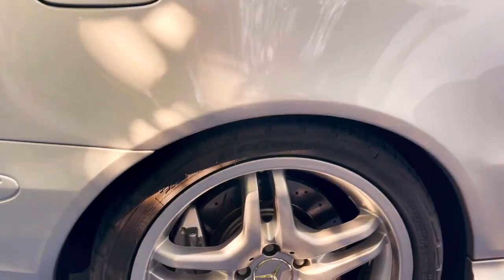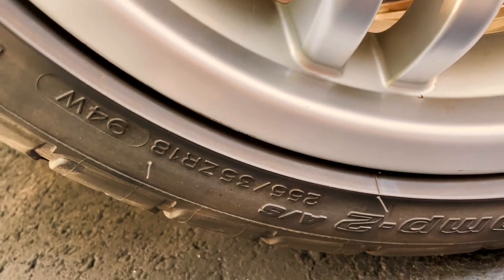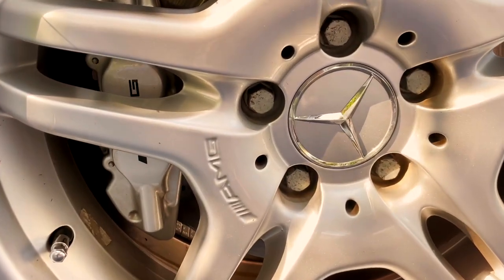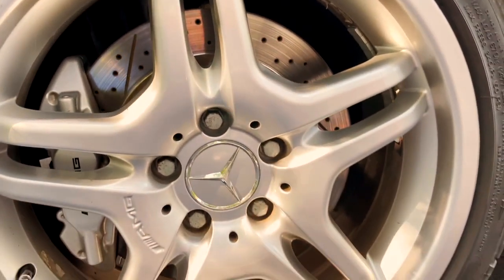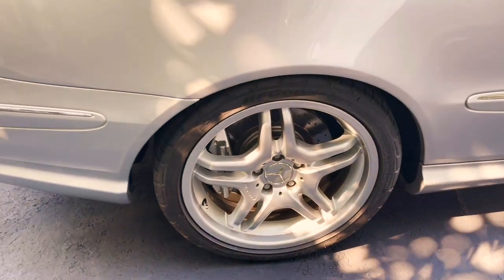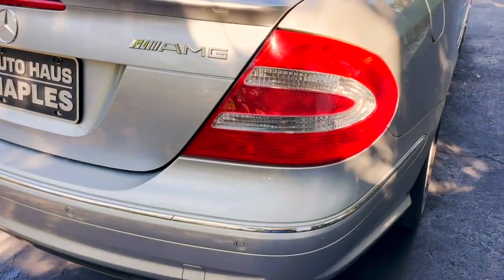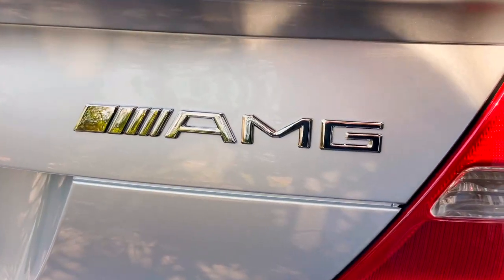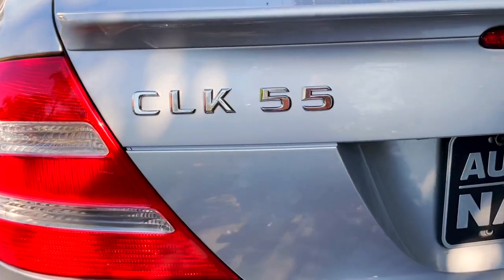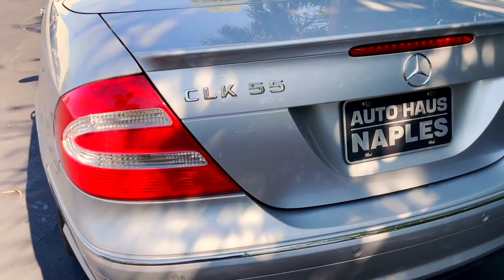Back here, you're also going to have 18-inch wheels. These ones are going to be 255/35 ZR18s. And again, you got the AMG wheel and brake calipers. Really great look on the CLK versus a standard CLK without the AMG. It looks really nice and sleek. It's very sporty. On the back, you have your AMG badging in the CLK 55. The taillights as well are in really great shape, good condition overall.